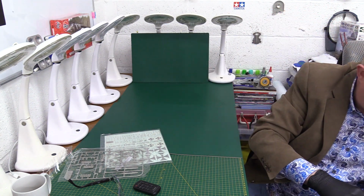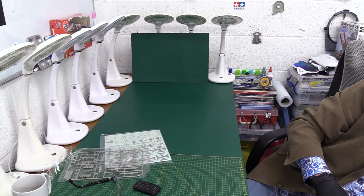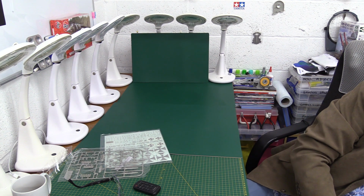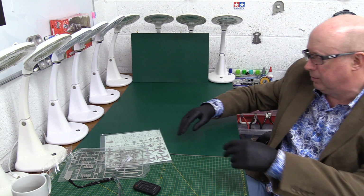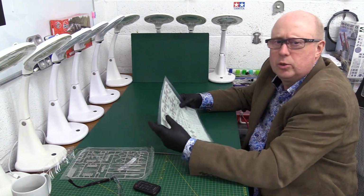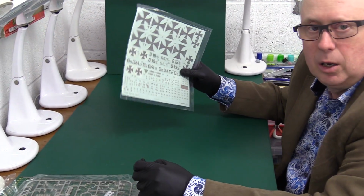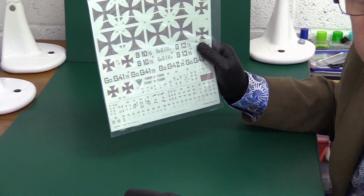Wonderful, wonderful instructions. Truly, truly wonderful. Now then, I'm going to really carefully do this. I must be careful. You saw the decals in the instructions. I can't open the bags, obviously, but here we go.